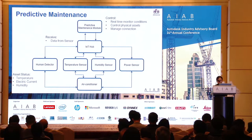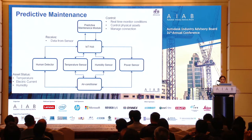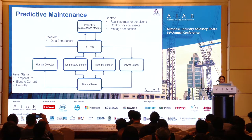So, integrated with IoT, what we want to achieve is predictive maintenance. This is a new type of maintenance methodology between reactive maintenance and preventive maintenance. It is a methodology which helps us predict the failure using the sensors and take actions automatically.